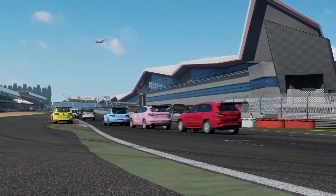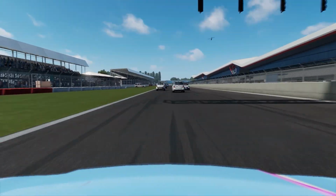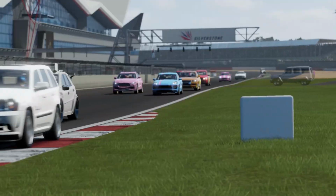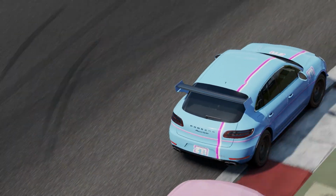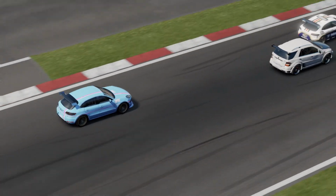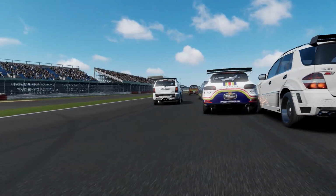Up ahead, the Touareg was really struggling through that final sector, losing a position to the blue Macan up the inside, and also to the Levante down the start-finish straight. Yeah, the Touareg was really struggling. The Levante goes two wheels, that's going to run very wide through turn 1.